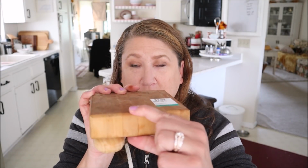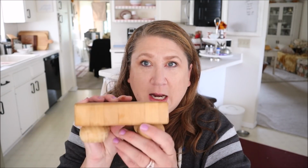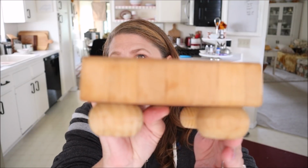I love that it's pretty chunky to begin with because I love a good fat cutting board. And then I love the little legs. I think those are so cool. I'm not quite sure where I'm going to use this little guy. Obviously somewhere in the kitchen, but I'm definitely going to find a place right away because I love it so much. I think it is adorable. So that was a great find.